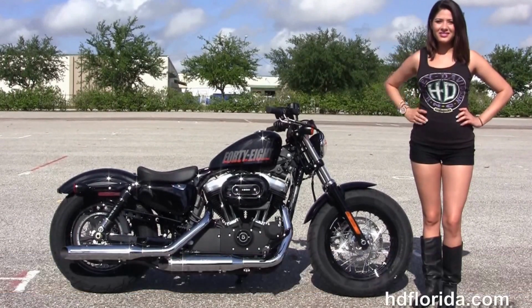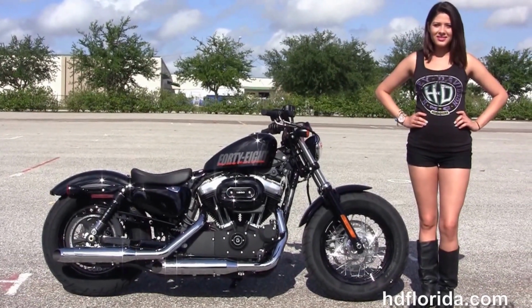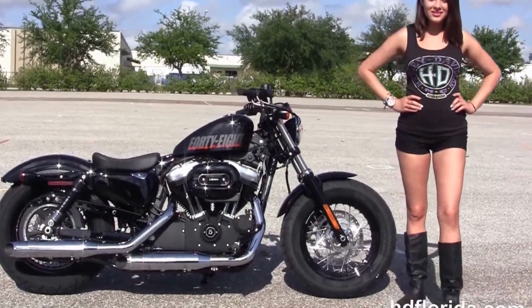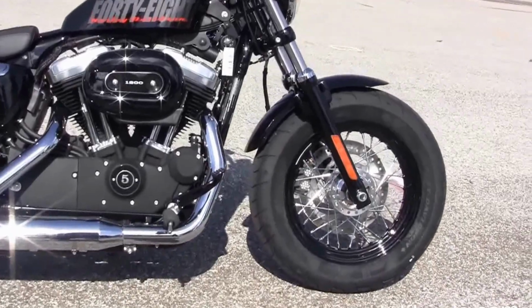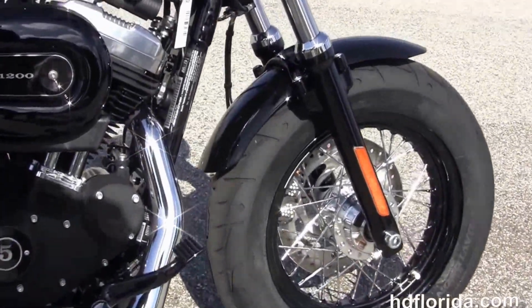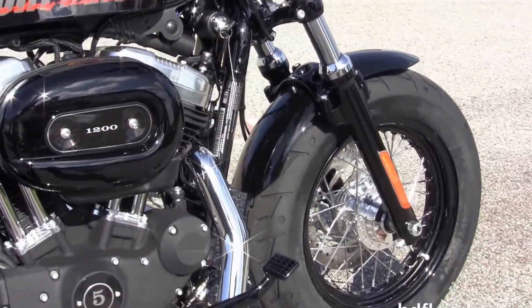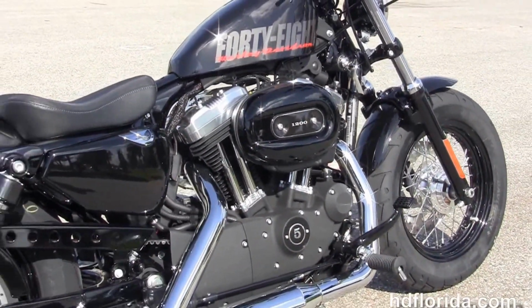And next, I want to show you this exceptional brand new 2015 48 model Sportster. This bike starts out front with the black 16 inch steel lace wheels. We got the black lower front forks and matching triple tree clamps. We got a rubber mounted air cooled 1200cc Evolution V twin engine with 5-speed transmission, forward controls, and the chrome staggered exhaust with slash cut mufflers.